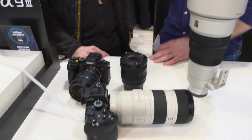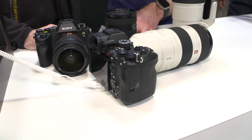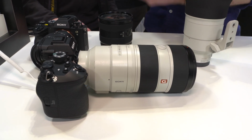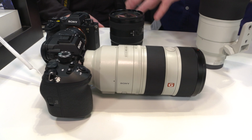Very good. So that's the A9 III. A lot of headlines around that. A lot of headlines as well around the glass in front of it. Now, something that we've been promised over the last few years in this transition to mirrorless cameras is some innovation as far as the lenses are concerned. And I feel as though we're now starting to see the fruits of that.